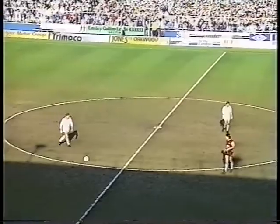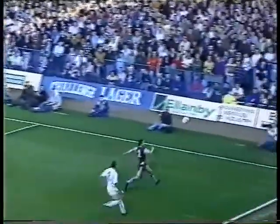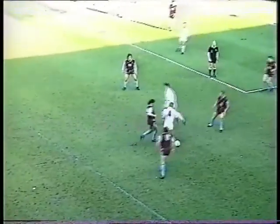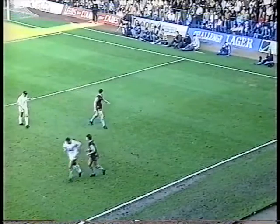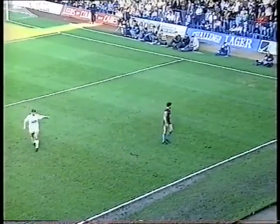Peter Haddock with the free kick for Leeds. Towards John Hendry. Hendry beaten in the air, but not a good header from Jimmy Quinn, and he puts Stuart Slater under a bit of pressure there. Vinnie Jones. Lovely ball from Jones, and Sterland didn't anticipate that. He's just caught on the wrong foot. He was coming back, Sterland. I think even had he been standing still, he would have been able to pick that one out.